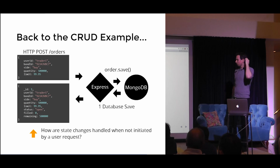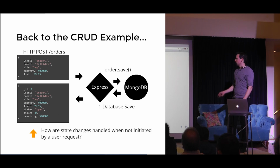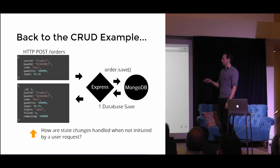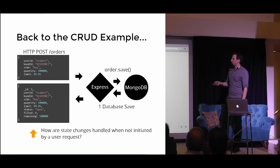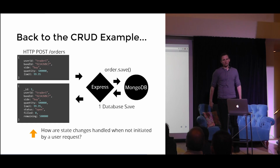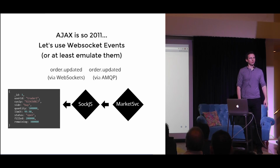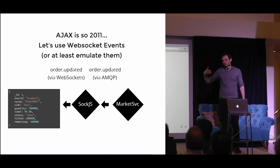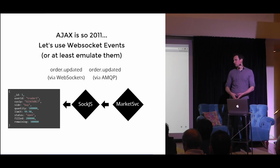Okay, so now back to the CRUD example. So I have this event sourced architecture, and the question is, cool, I don't need messaging to do it. I can build a REST API and I can still event source Express, but then the question is, how do I tell the client about these things that have happened? And as you've heard earlier, the answer is to use WebSockets. That's what everybody's doing now. So let's use some WebSockets, and every time there's an event that occurs, let's feed that out to the client and tell them to update their state of the world.